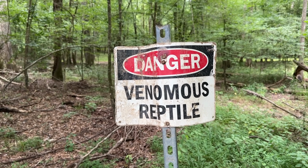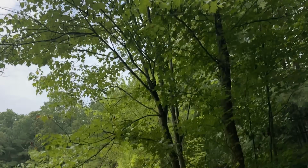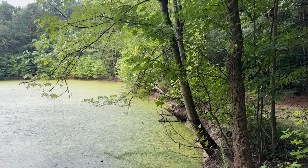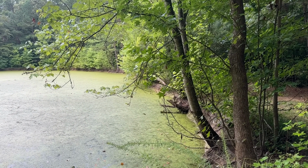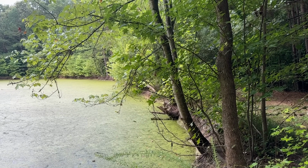Good morning, everybody. It is fairly cloudy and very humid this morning, and I'm just getting out. I'm planning on mostly hiking around for cottonmouths today just because we've had luck with them recently, and I know we'll at least find stuff.